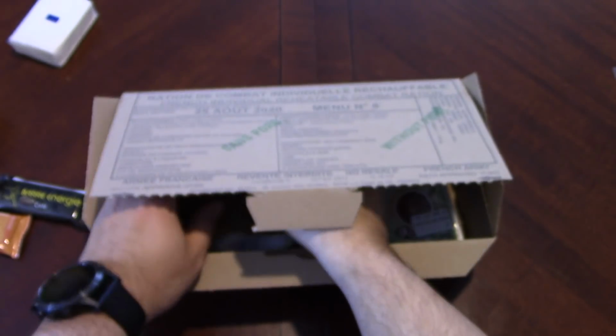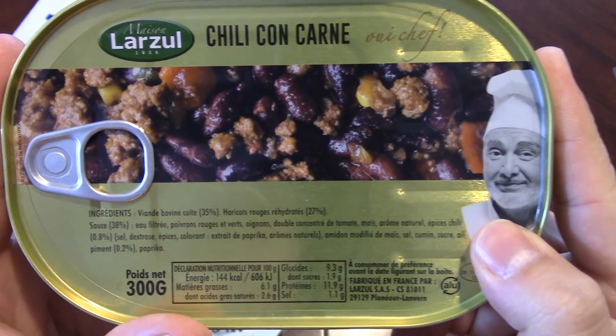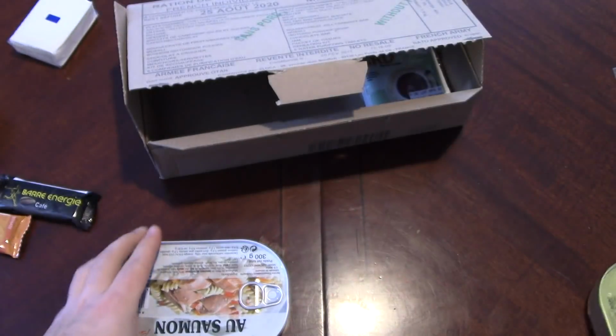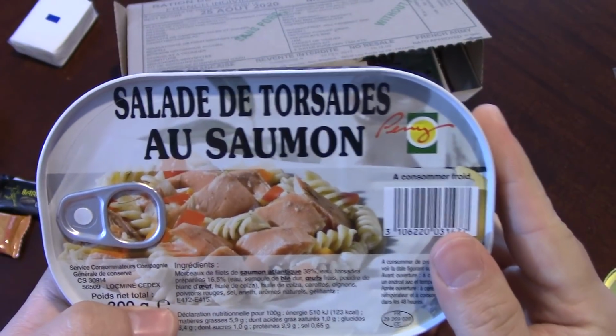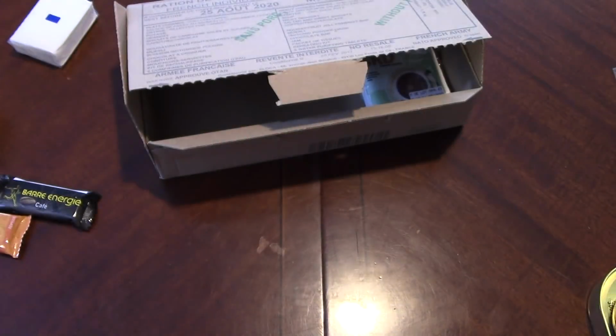All right, let's get to our more serious stuff. We have a chili con carne. Man, that guy's right on everything. Celebrity chili con carne, though. Nice big old tin. And then a salmon pasta salad, which I remember. That's very good.